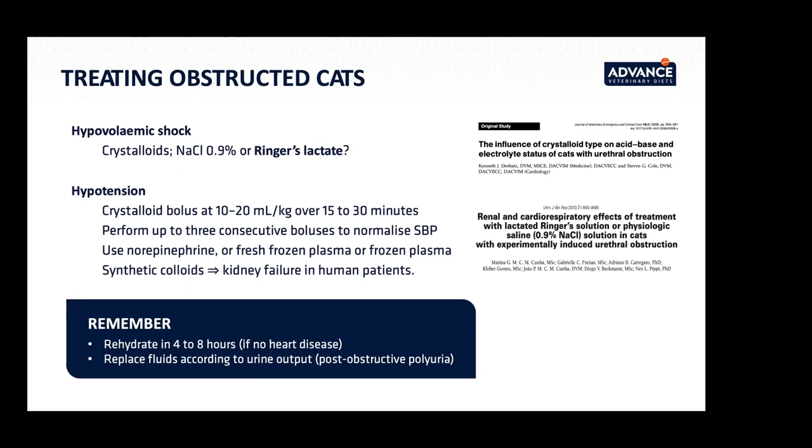Here it is important to be very careful with synthetic colloids such as HES, okay? Because in human beings or in laboratory dogs they have been associated with kidney failure. For that reason, sometimes when you see a blocked cat with FLUTD, you don't know if the patient has a concurrent acute renal failure, okay? It's important to remember that you have to rehydrate the patient over 4 to 8 hours if this patient doesn't have any kind of heart disease.